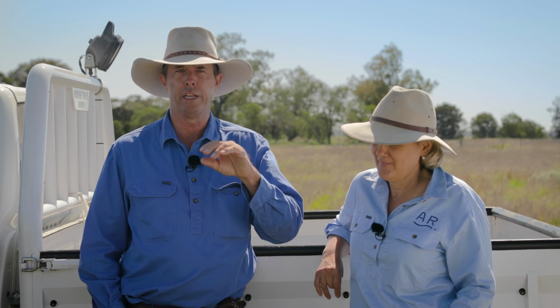It's like your lawn at home where you're mowing and you're trying to just take the top off and let it regrow, and you keep it really enthusiastic and keep it healthy and the root system growing, and we're trying to do that with our desirable species.